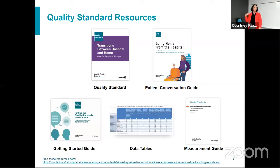Each standard includes both a general guide that's really ideally suited for those working across the health system, and then we've also developed a guide that's for use by patients, families, and others that may be involved in care. As well, each standard includes a getting started guide, a set of data tables, and really importantly, we've done our best to think through what it would take to adopt this standard in the province. So that's at the highest level what our quality standard includes and what it's meant to articulate.